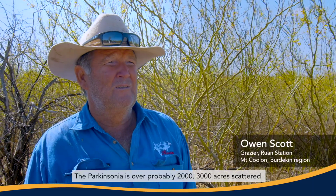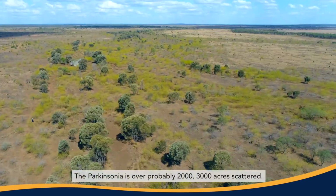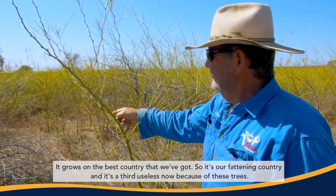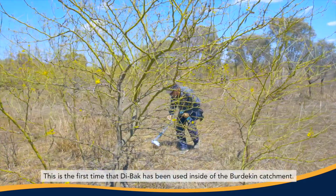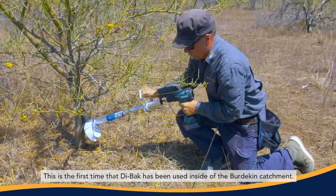The Parkinsonia is probably on over 2,000, 3,000 acres scattered. It grows on the best country that we've got, so it's our fattening country, and it's a third useless now because of these trees. The treatment is a commercial product known as dieback. This is the first time that dieback has been used inside of the Burdekin catchment.